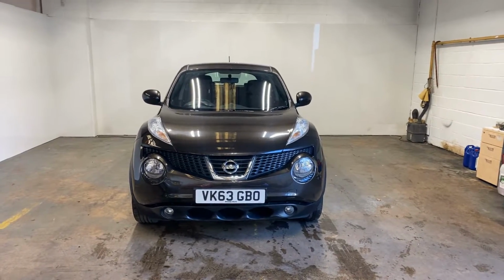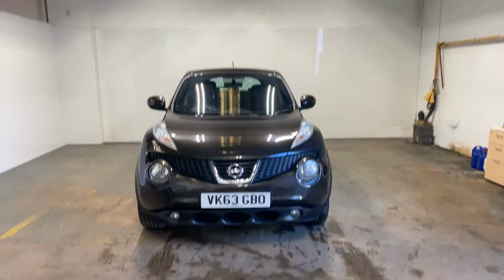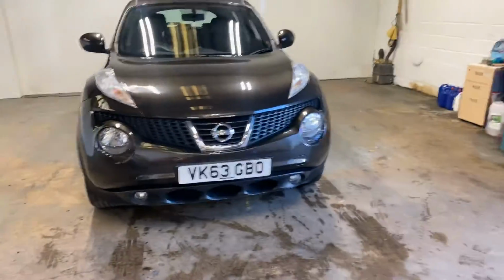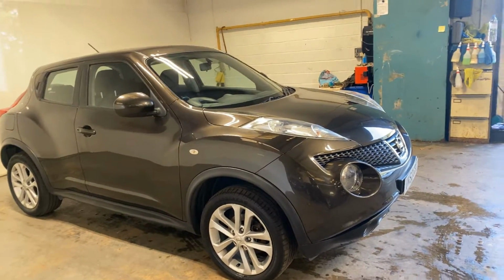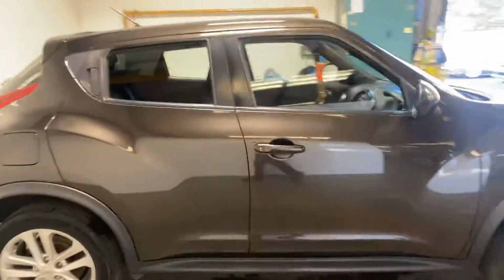Just going to do a walk round of this Nissan Juke. One thing about this car is it's quite an unusual colour, but it's really nice. It's kind of like a dark bronzy colour, sort of borderline grey-brown, but it's really, really nice. I've not actually seen another one in this colourway, but it really suits it, as you can probably tell.